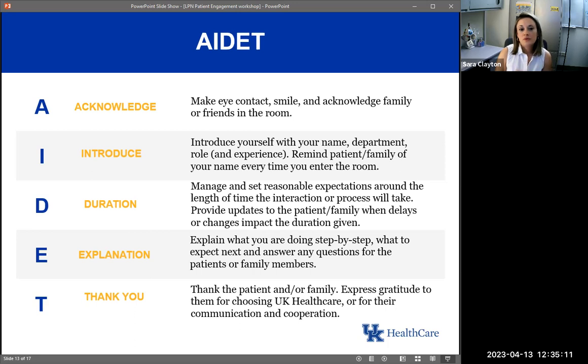Duration. So we want to make sure that we're setting reasonable expectations for time. And that could be the amount of time that I'm going to be in with the patient. That could be how long it's going to be before they're able to eat or drink again, or until their physician's able to come and answer some questions that they have, or before their lab results are going to be coming in. So we want to make sure really duration is about being as specific as possible.